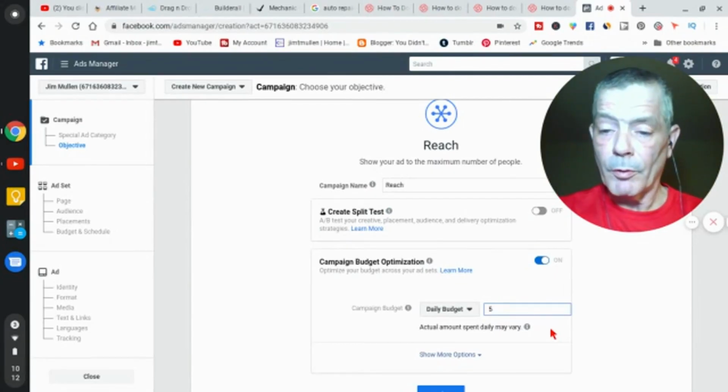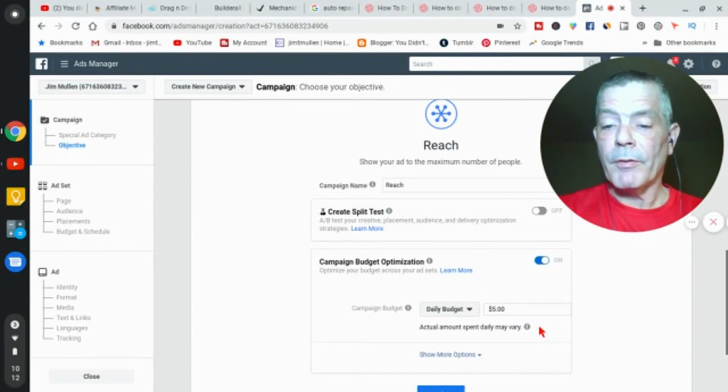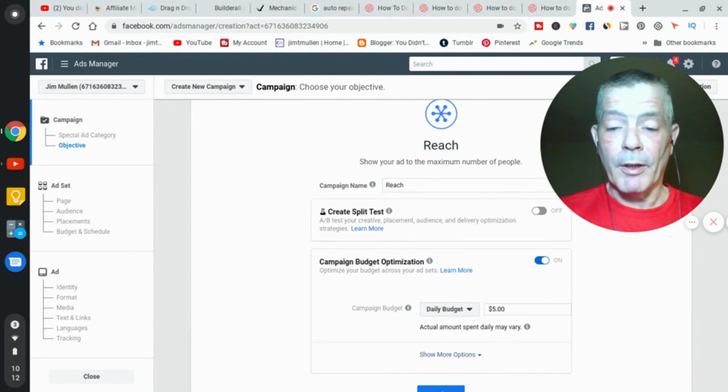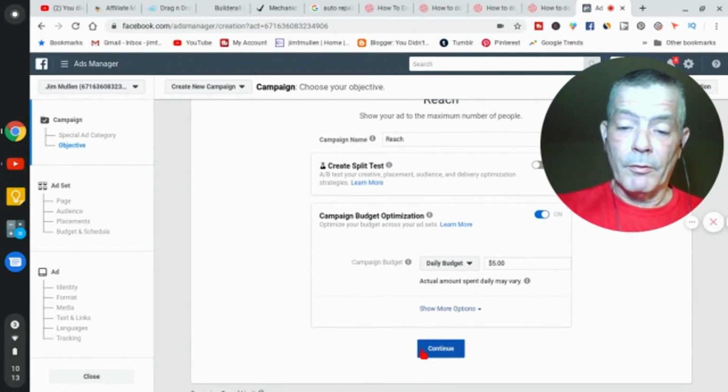All the gurus start with $5 a day ads. It's a bunch of malarkey, because it's not $5 a day ads. Each ad is a $5 run, but you're going to run a bunch of ads to see which ads work. You're going to try a bunch of different headlines. We're going to get through that in a minute, but don't fall for $5 a day ads. Okay, continue.